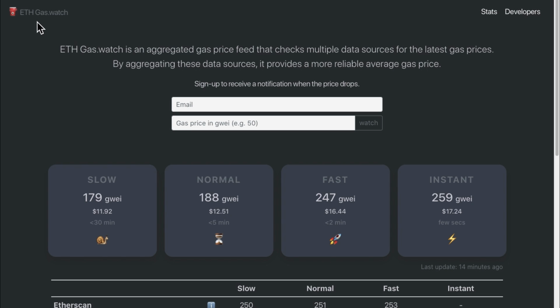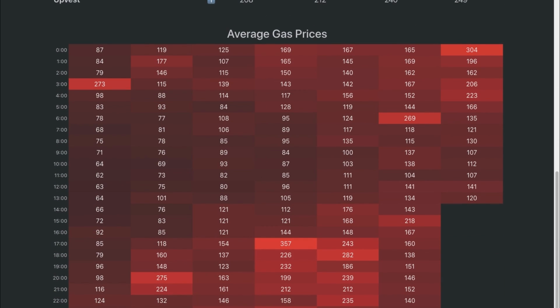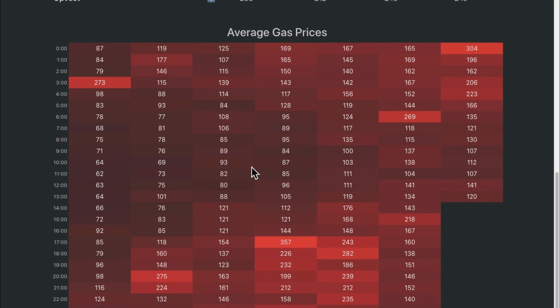ethgas.watch. This thing, ETH Gas Watch, is paying attention to the gas prices. And so here the past week, you can see how the gas prices were. These deep dark ones over here in red are crazy. I think 100 is too much. And there are calmer times, like Saturday at 11, it was 62, 64, 70. These are reasonable numbers. In the hundreds and above, it's no thank you.